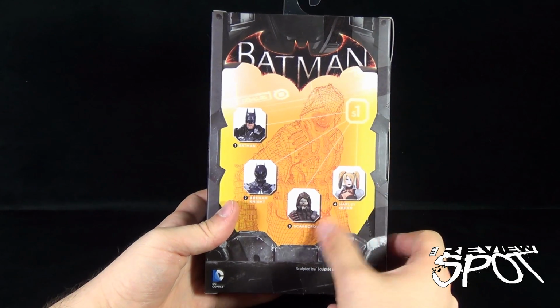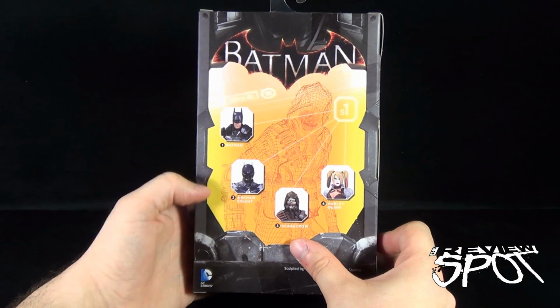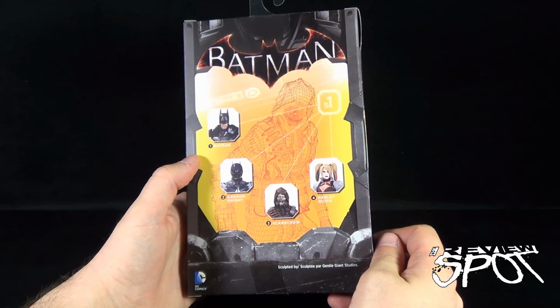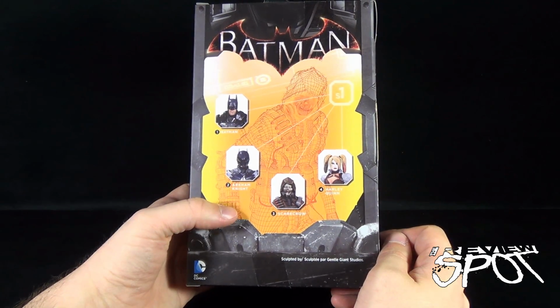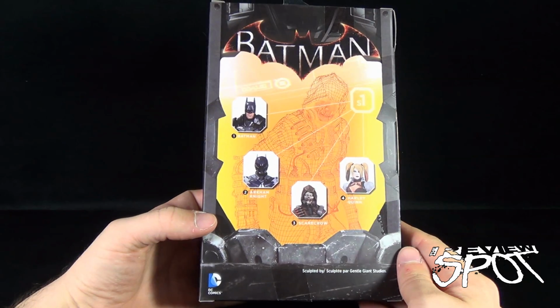I picked up the Harley, I picked up Scarecrow, and of course picked up Batman. Time will tell as to whether I pick up Arkham Knight Batman. Truth be told, I'm not a fan of the design. I'm really not. But this also comes to us from the folks over at Gentle Giant Studios who were responsible for sculpting these incredible pieces.